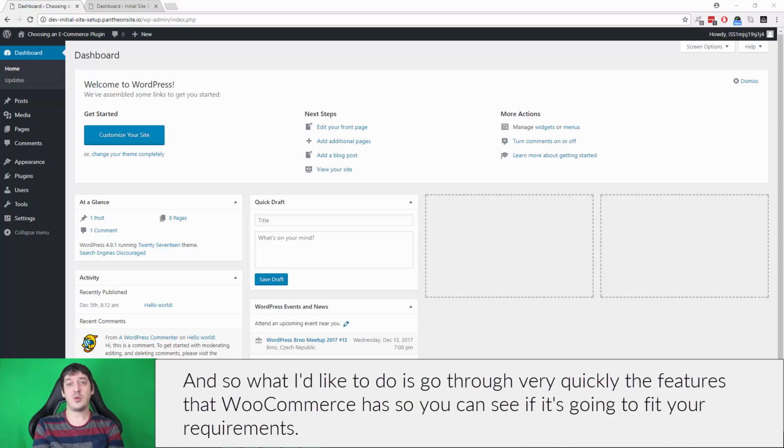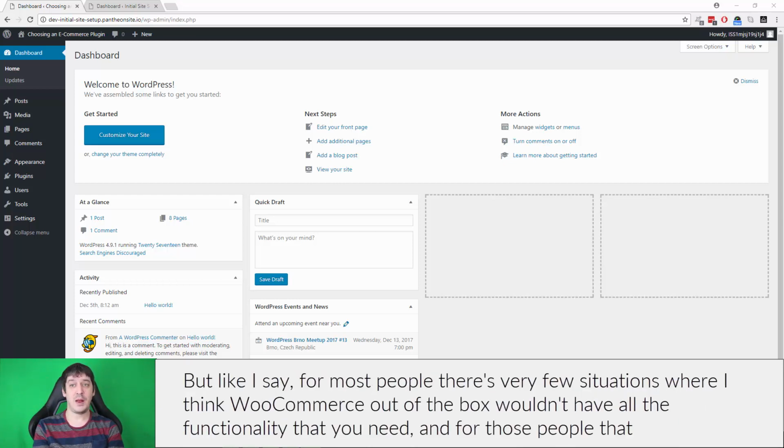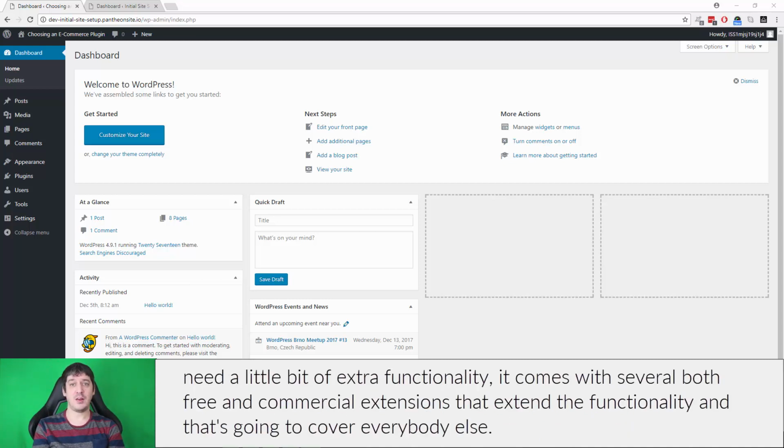And so what I'd like to do is go through very quickly the features that WooCommerce has so you can see if it's going to fit your requirements. But like I say, for most people, there's very few situations where I think WooCommerce out of the box wouldn't have all of the functionality that you need. And for those people that need a little bit of extra functionality, it comes with several both free and commercial extensions that extend the functionality, and that's going to cover everybody else.